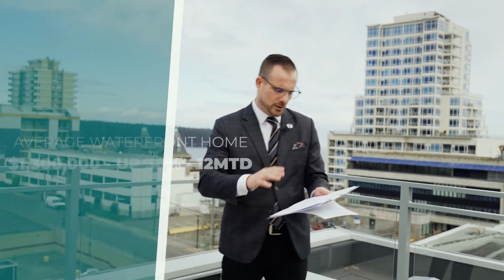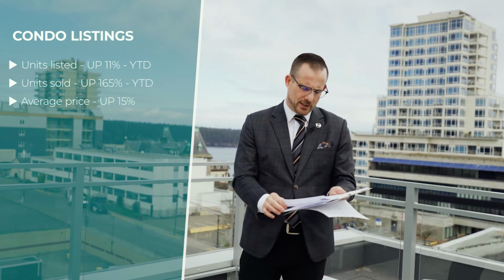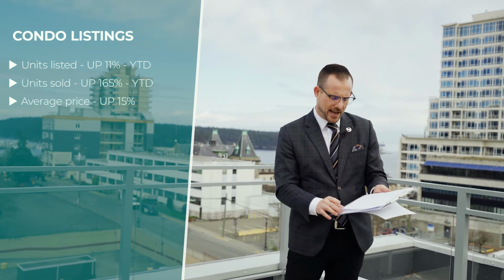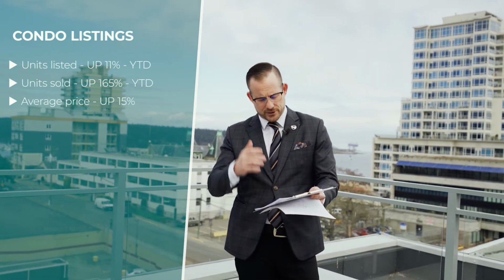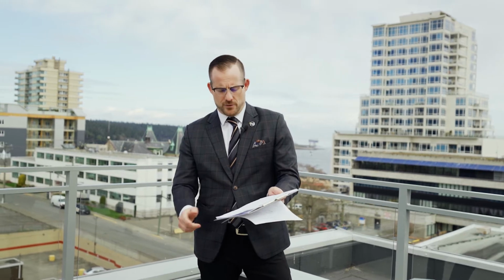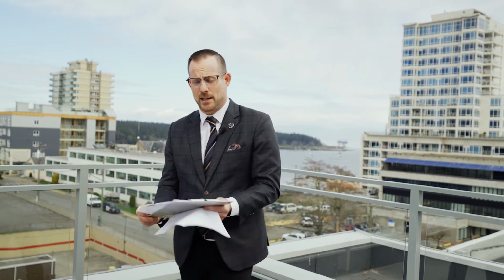Okay, condos up 11% in terms of the number of listings, up 165% in terms of units sold, 49 up to year to date last year, 130 year to date this year, and the average sale price is up, not as dramatically as single family, but we're up 15%. So this time, year to date last year, our average condo was selling for $312,000. This year, $361,000. So now that I've got your head spinning with all those numbers, let's just go to the insight.